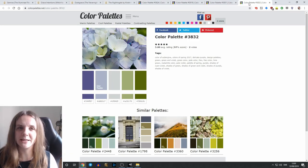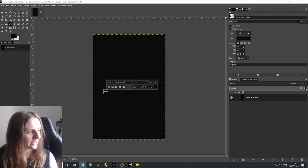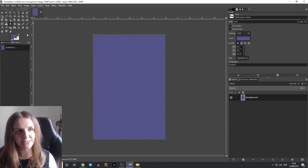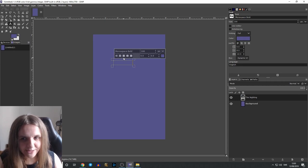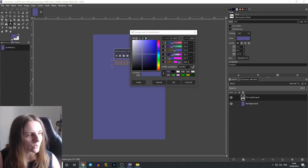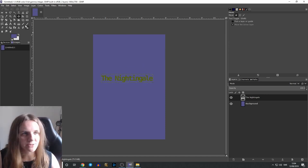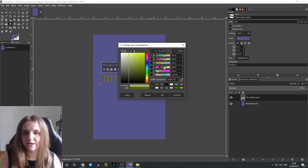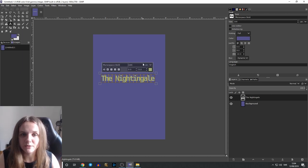I feel like The Nightingale is quite a sad book from what I understand, so let's go with this colour palette. So let's first of all fill in the background with that colour. See, it's already looking nicer. And then we write something, The Nightingale. And then we change the colour to one of these. So I am actually going to try out this one. That's really gross and depressing. So no, that's like a pale green. You see, this is now the pale green. That is way better. So we'll make it a bit bigger.